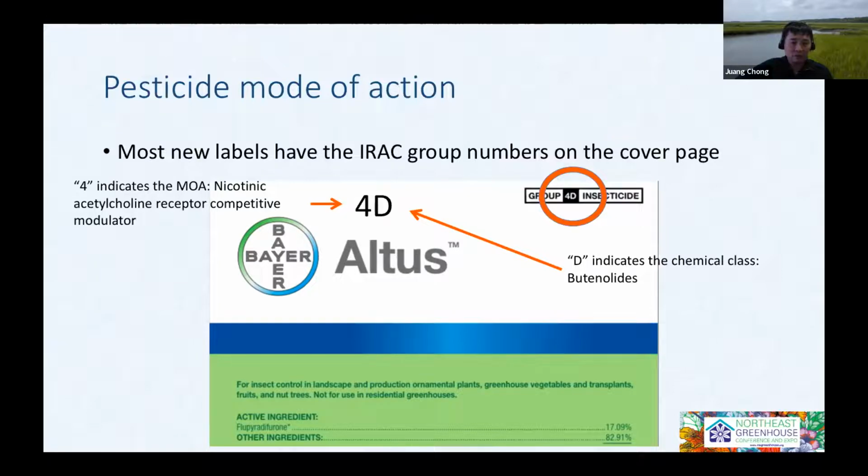Each one of these has a meaning to it. Number 4 means the mode of action. Each insecticide, miticide, fungicide, whatever, is given a mode of action number. In this case, 4 means the mode of action of Altus is nicotinic acetylcholine receptor competitive modulators.